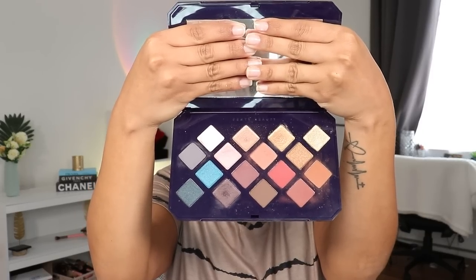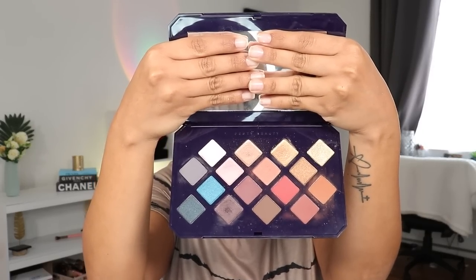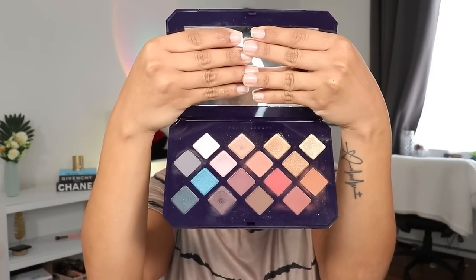Fenty Beauty's palette. The day that I received this palette, I was beyond excited. And I played around with her a lot, as you can see. It's time to let her go.